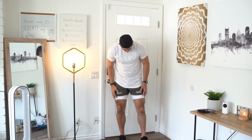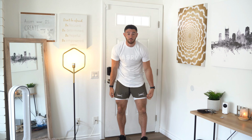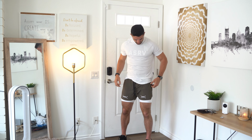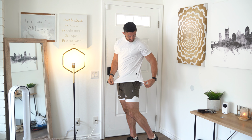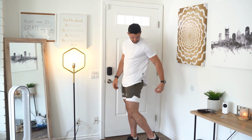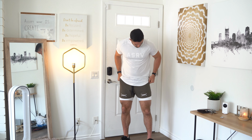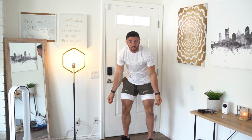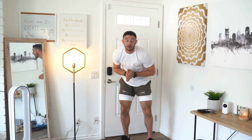All right. ASRV, I'm two outfits in, and they've already won me over. This is more of the athletic style type. It's four-way stretch. The U-cut, oh my gosh, I'm a sucker for the U-cut. And then these freaking pants. Yes, they're a little tight, but I got big old legs. And the liner is just the most comfortable thing ever. Yes, you don't need underwear.